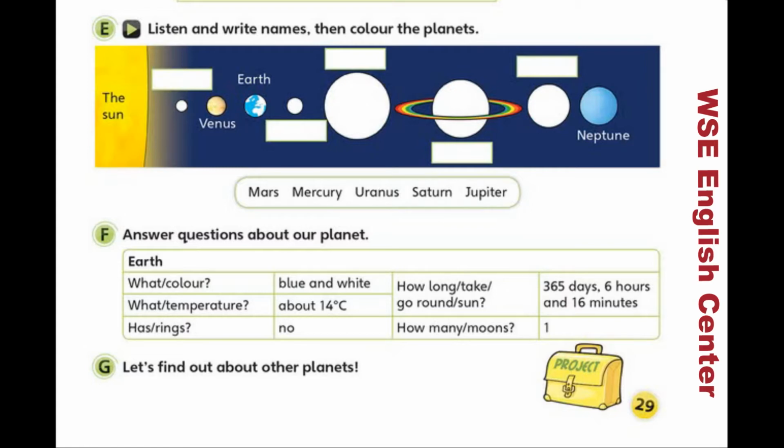3. Four of the planets have rings round them. Can you see? Oh, yes. What's the name of this planet? The one with the most rings? That's Saturn. And I know what color Saturn is. It's yellow. That's right. Use that color.